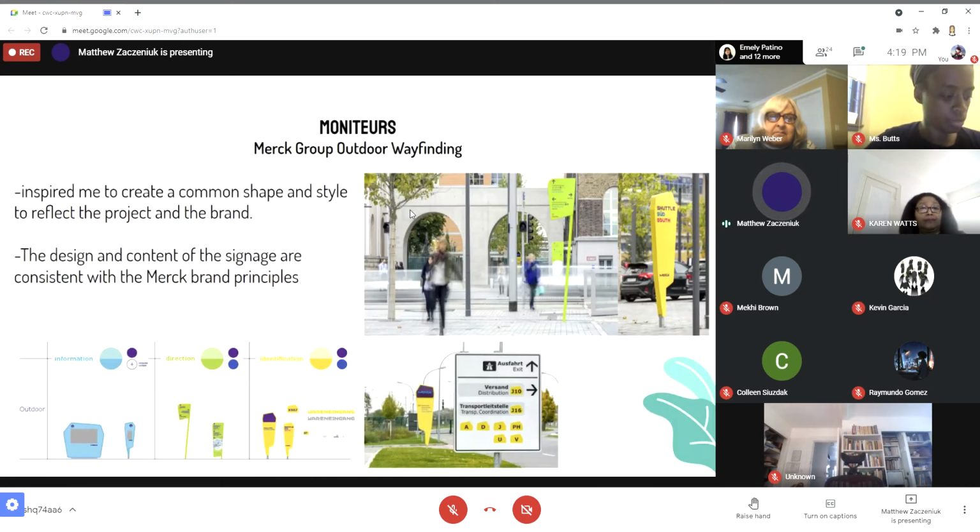And here is the start of my case study. While I was looking for case studies, I stumbled upon a group called Monitours, which is a French-based company creating wayfinding and signage. They did a project for the Merck Group for outdoor and wayfinding.